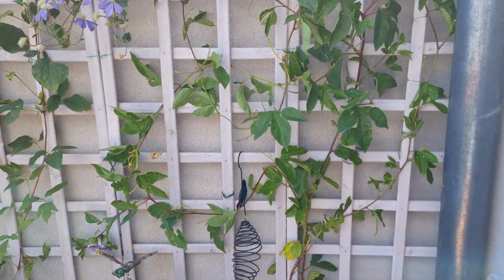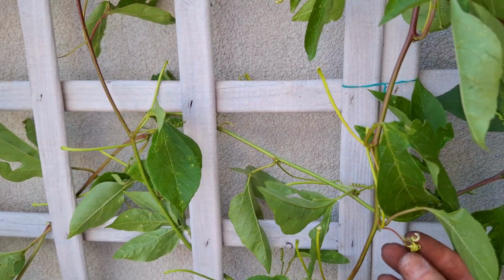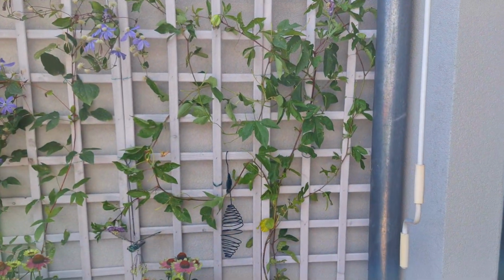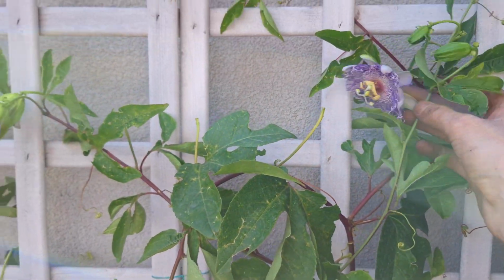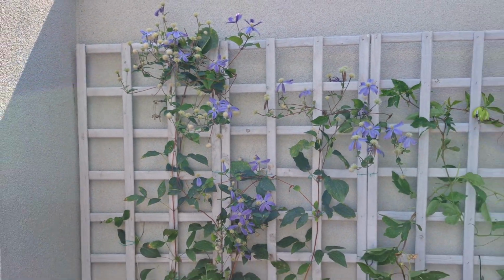Alright, so here it is. I attached it with some soft plant wire, but generally they create these twisting petioles and they attach themselves to any sort of support. I think it looks great. I mean, it filled out the space beautifully. We have a few flowers. I'm gonna water it right away so that it doesn't wilt. And then I'm also gonna remove some spent blooms on this Clematis to make it look a little bit cleaner.